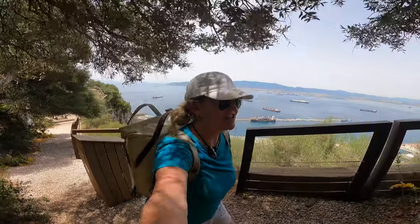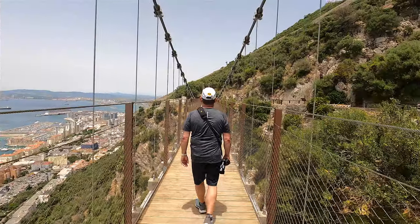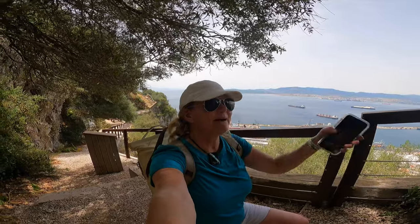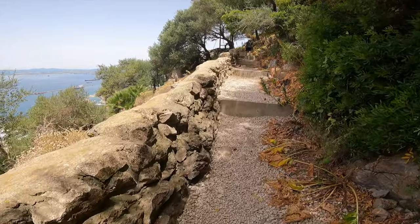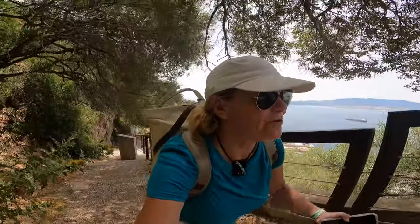This is such an incredible day. I'm really glad that we took this way. The signs aren't very good. You think that to go to the Ape's Den, you have to take the road, but this takes you this way as well, so I highly recommend it. A little bit more of a workout, but you get this gorgeous old trail that takes you to the suspension bridge.